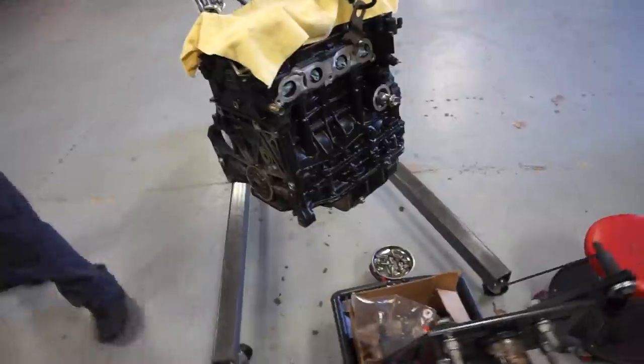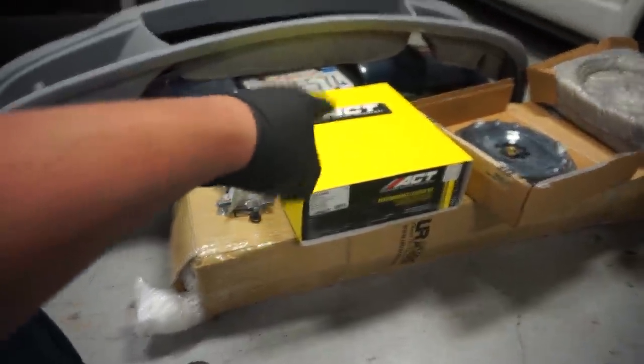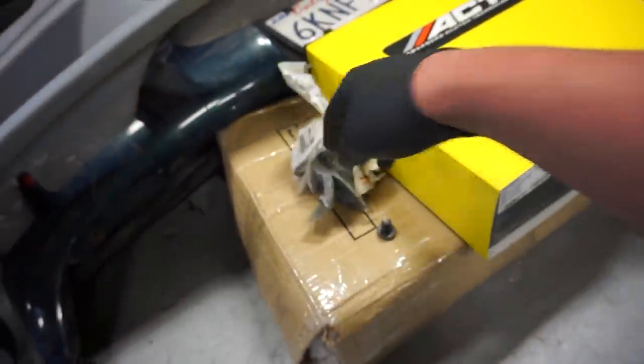All right, so now we've got the engine on the crane. We're gonna start throwing the clutch and flywheel on. We are running a Honda S2000 transmission, so it's an F-series transmission onto a K-series engine. So we got a beautiful conversion flywheel, which will allow us to run an S2000 clutch that will match the transmission onto a K20 block. We've got brand new Honda hardware. This thing's gonna be super nice.